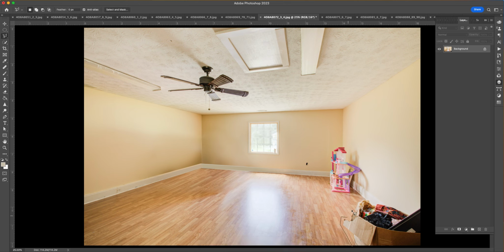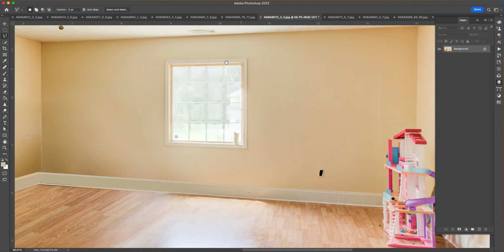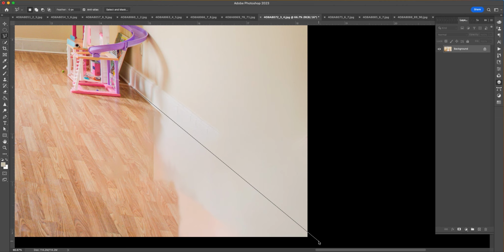Now can we take this box out? This may be a very easy content aware removal. Let's see. Close, but not really. Man, I don't know. Here, let's deselect that. And let's get that line, make sure it's straight, right?